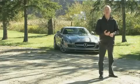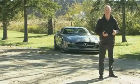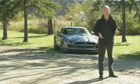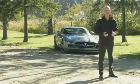It's blindingly quick, it handles even better, and it treats you like royalty when you're sitting inside. The one thing that disappointed me, what happened to the power gull-wing doors? I mean, how cool would it be? You're walking towards the car, you punch a button, the doors open up, you have arrived. I mean, I can do it on a minivan.